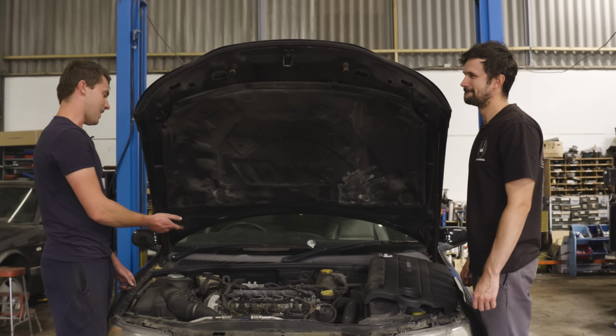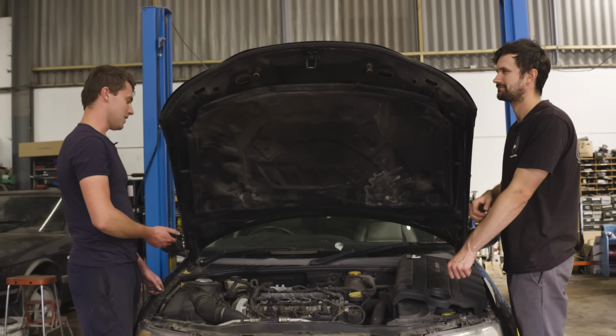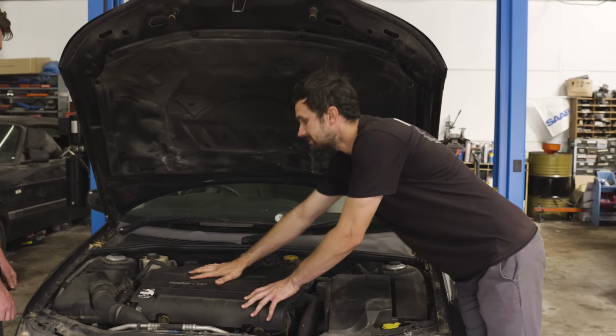When they leak out like that, well, there was none of the bottle, there's plenty in the reservoir still inside, which is why it's still working, but not for much longer. Okay. So we should probably get that looked at. Shall we take a look inside?